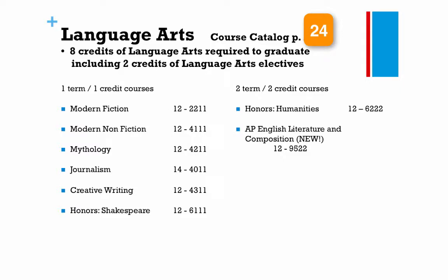The following electives are available to fulfill your language arts elective requirements. Turn to page 24 in your course catalog where the language arts electives are. Take a moment to review these options. You may pause the presentation at this point to allow time to look at these choices.